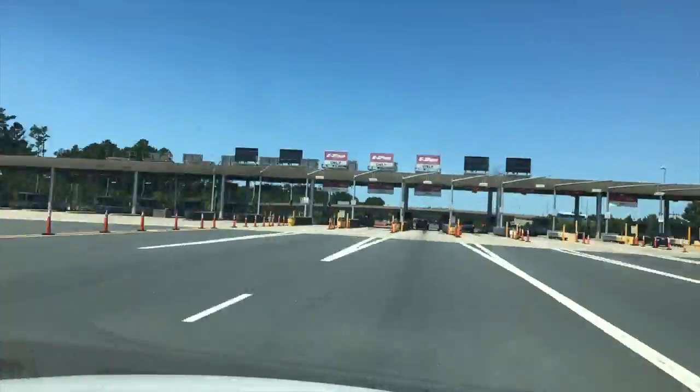I promise. Anyway, we are well on our way now because it's been like 15 minutes. So I'm going to show you a little bit of the ride up, and then I will film a little more once we get there, and you will be amazed. Okay, you really won't, but it's really just a bunch of boxes in a gigantic storage unit.